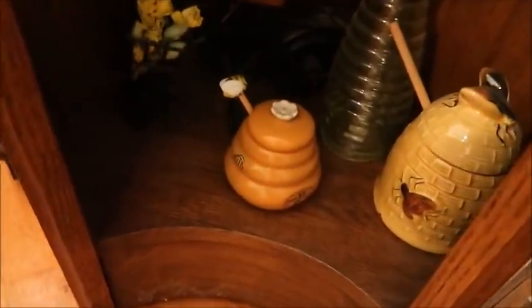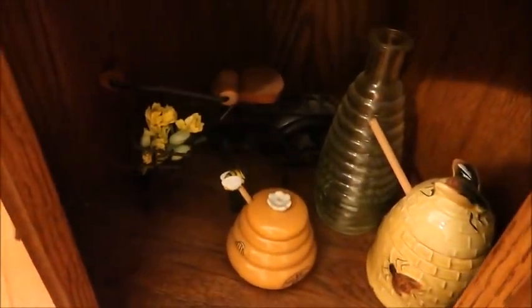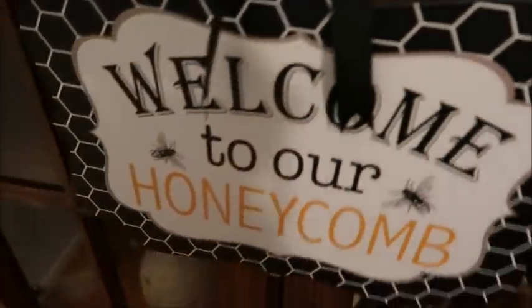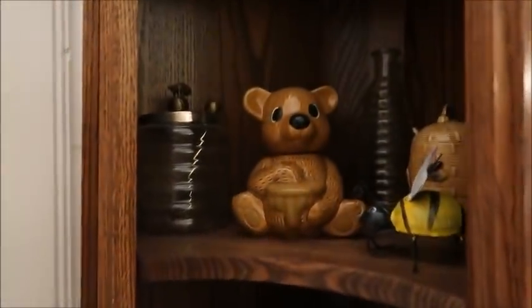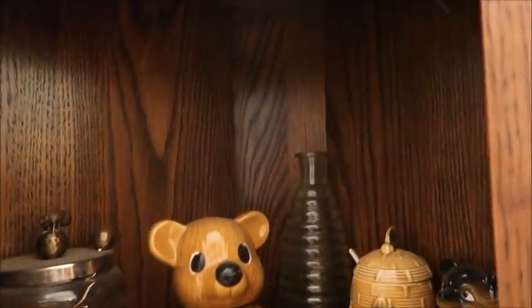And if you see random dust on things, y'all, I have not dusted this in like forever, for real. Truth be told. So there's that. I have this cute little welcome to our honeycomb sign. I'm sure you guys have seen that. That came from Hobby Lobby. And if it's not too dark, let me see if I can get this over here. This is the other side.